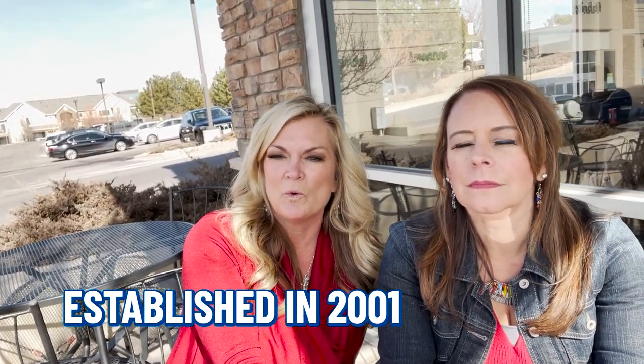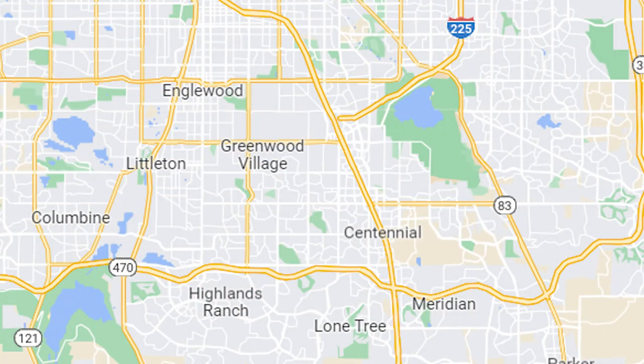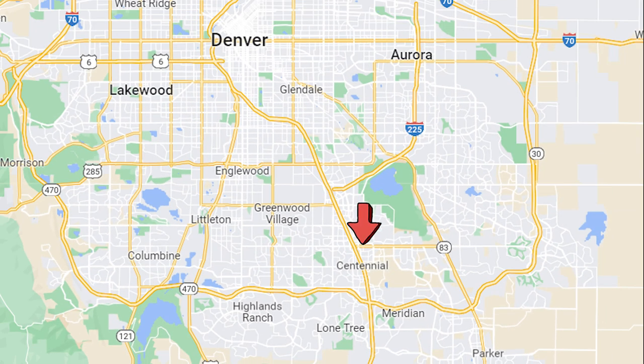The city itself was established in 2001, so it's a very new city relative to the rest of the cities and towns in the Denver metro area. The crazy thing about it, though, is if you look on a map, when you think about a new city, you think it's kind of on the outskirts, but if you look on our Google map tour, you'll see that Centennial is pretty much in the center of the southern portion of the Denver metro area.